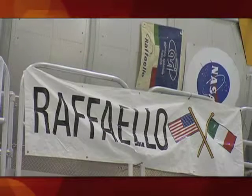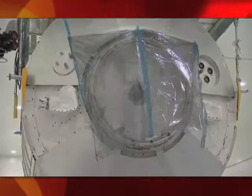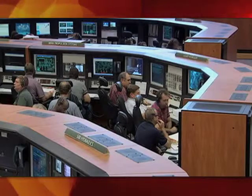Atlantis will carry the Raffaello Multi-Purpose Logistics Module with about 17,000 pounds of supplies and spare parts to the ISS. Largely, it's a cargo mission. It's an effort to posture the space station for about a year, put it in a good position until we can get our commercial cargo resupply system up and running. Atlantis sits at the ready on Launch Pad 39A after its external tank passed a pre-launch liquid propellant test.